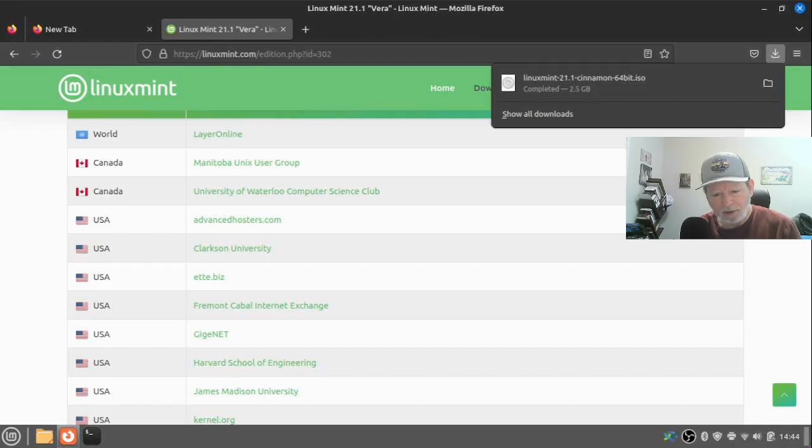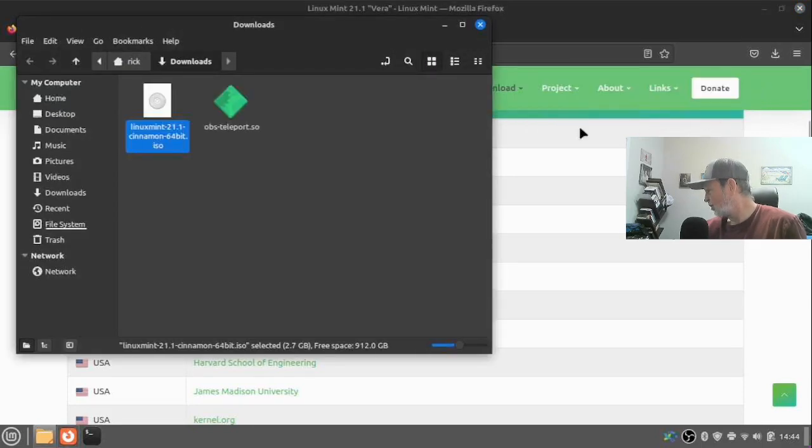So anyway, we have the ISO. We can show the ISO finally. We have downloaded it. We'll just go over here. Go to folders. There's the ISO. Click on ISO. Want to verify it.